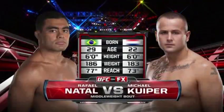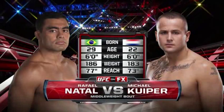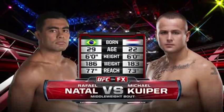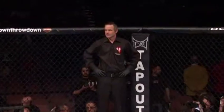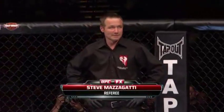It's 8. The UFC veteran, 7 years the elder of the UFC newcomer. The Brazilian will have a 4-inch reach advantage. Here's Bruce Buffer. And when the action begins, our referee in charge, Steve Mazzagatti.